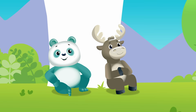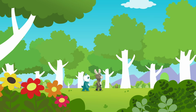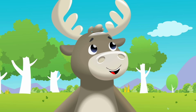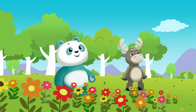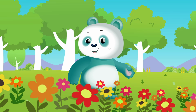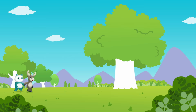Yeah. Walking through the forest in the afternoon, what kind of things do you see? The sun's shining brightly through the leaves on the trees. Moose sees the clouds all fluffy and white. Panda sees the flowers all colorful and bright. These are things that are hard to see at night. Walking through the forest in the afternoon, what kind of things do you see?